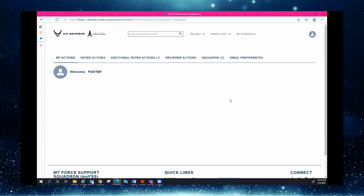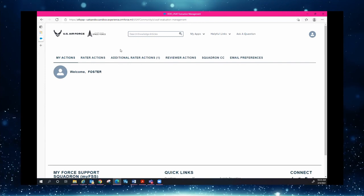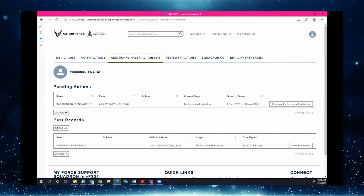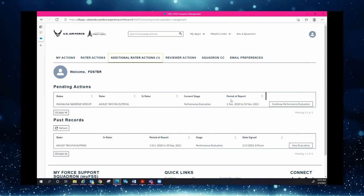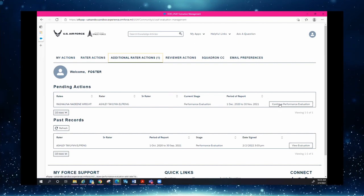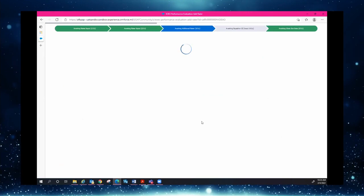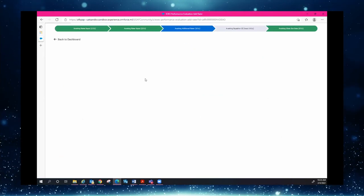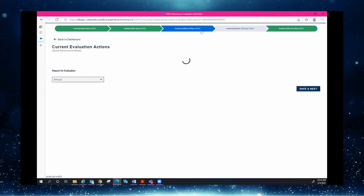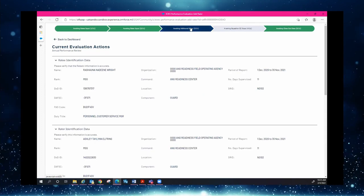Okay, so now that we're at our main screen as the additional rater, I see that I have an action pending in my box. I'm going to click on that. It shows under pending actions that I have to review and provide my comments on this evaluation. So I'm going to continue performance eval. As discussed previously, you'll see the status bar at the top, confirming that I am the additional rater and I have an action to complete.